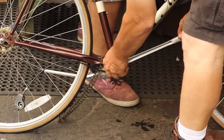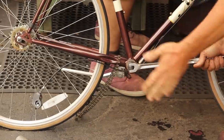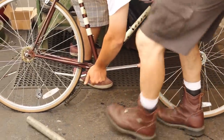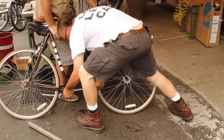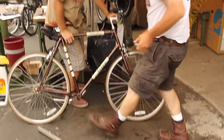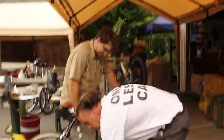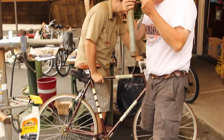Let's try it without the pipe just for kicks. Now notice how I'm using my hand here. I'm holding, I gotta keep this at 90 degrees here. And I'm getting into a good stance. Oh my God. Oh my. Got it. Now, if that didn't go, we would put our pipe, like we had to on the other side, over the end of it.